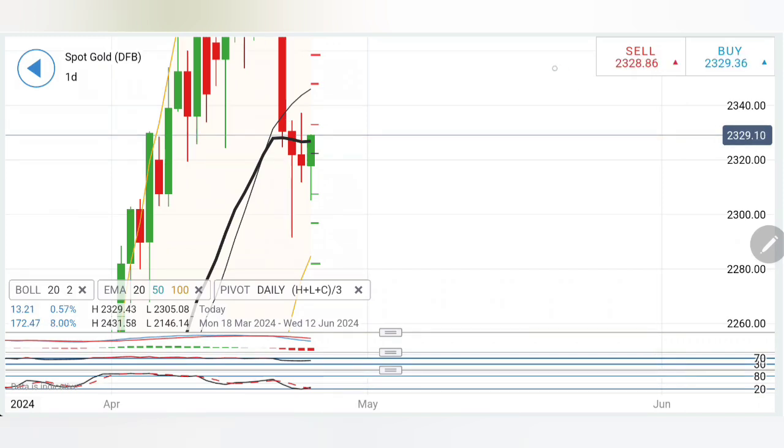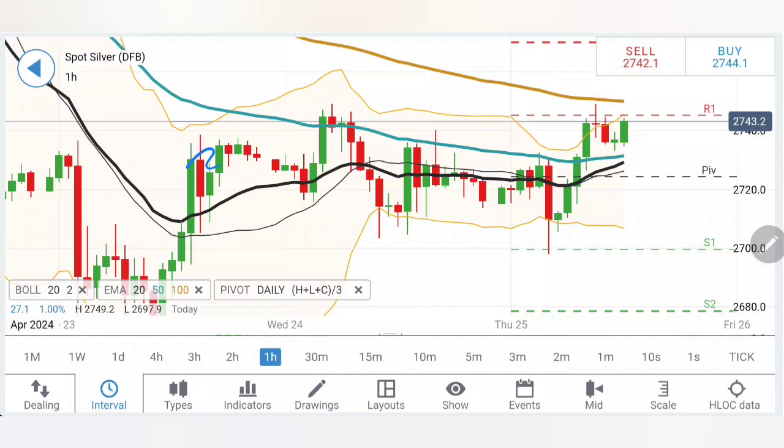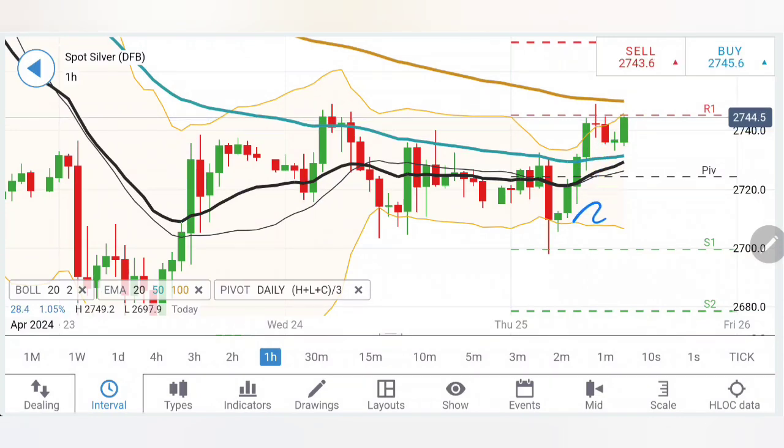Now let's have a look at silver. On the hourly chart, you can see the rise here. It stayed sideways, it retraced here, and now is trying to look upwards again. It is trying to trade bullish certainly, with higher lows and higher highs is what we can see here. But there are definitely great resistances here in between the 27.40-60 zone.